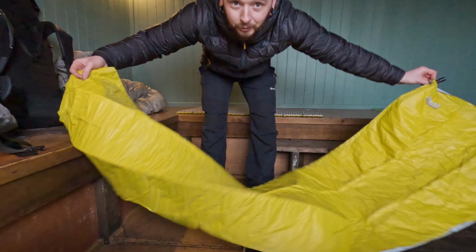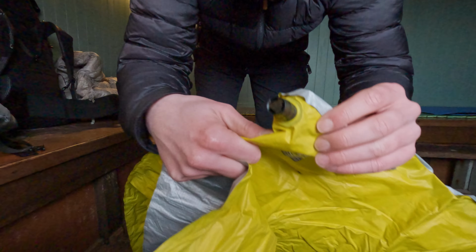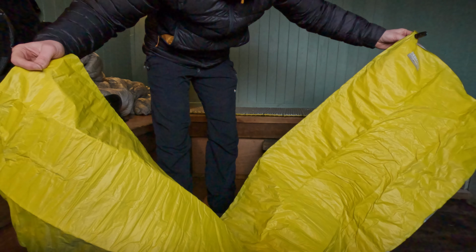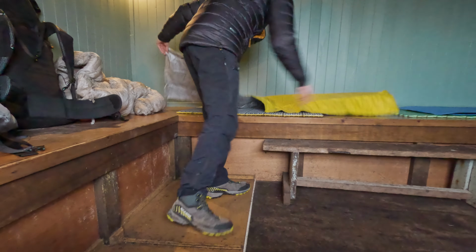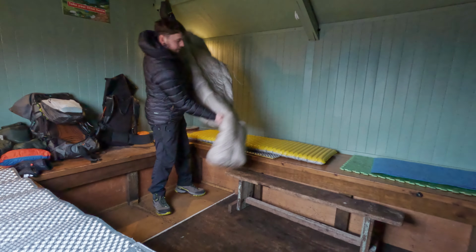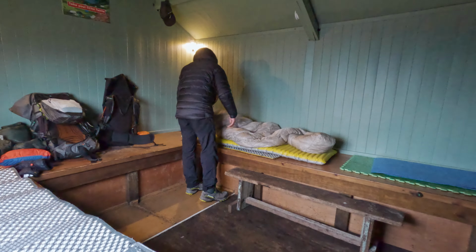Famous NXT, one of the very first ones. So it's a little bit different nozzle on it. But the first ones are actually only like 80 grams heavier than the Uber Light, so it's a very lightweight mat. Best for quilting again today. Should be perfect for this kind of camping.